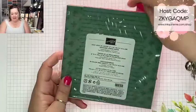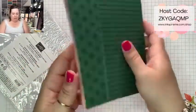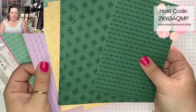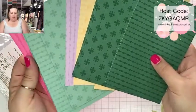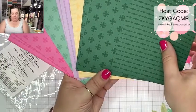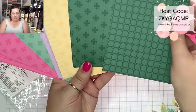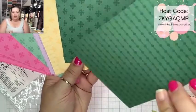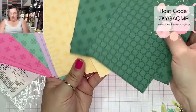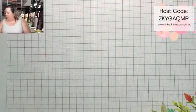2021-2023 In Color designer series paper. You can see I've used quite a bit of the stock already, but these are our new In Colors for the next 2 years. So there are 5 colors. You've seen me use them before, and the DSP is beautiful. So it's double-sided paper, and there's 2 patterns of each paper. So you can see this is one side and then the other in each of the 5 colors. So we're going to be using this on our cards today as well. So let's go ahead and get started.